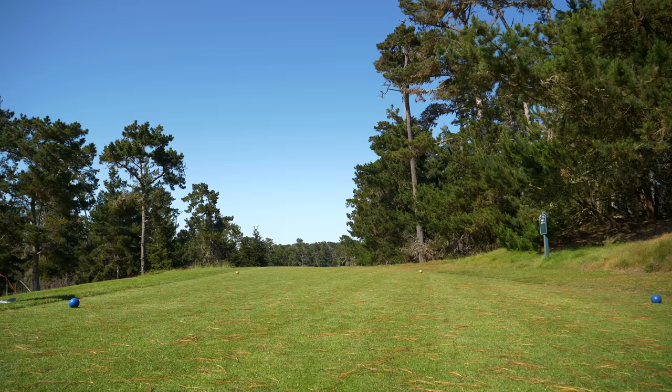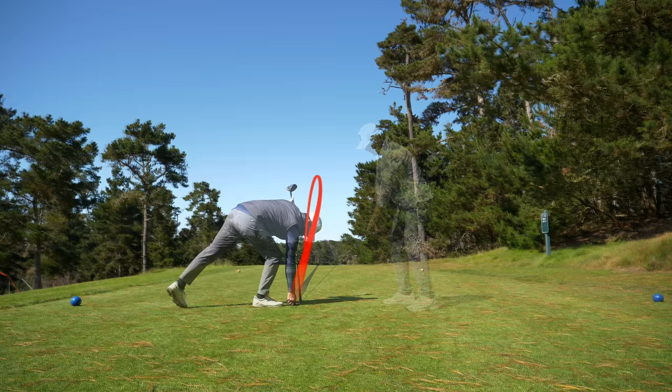God, I hope we got that in camera. Yeah. Nice ball. Good shot, dude. Nice ball, Marko. We've got two there.